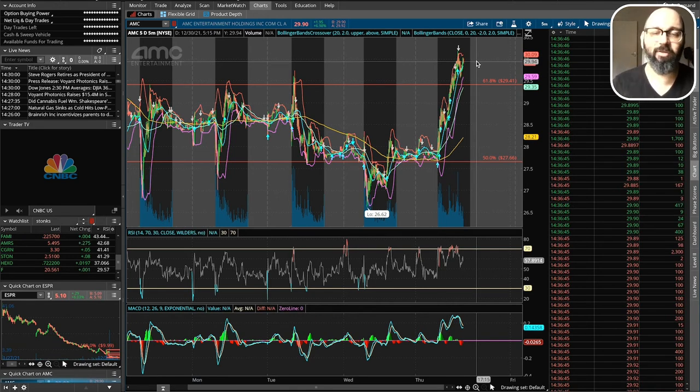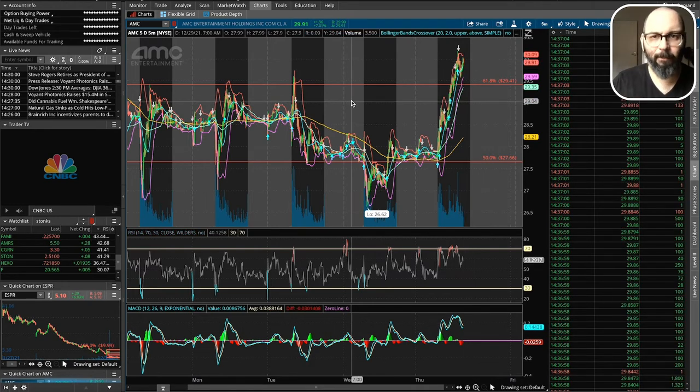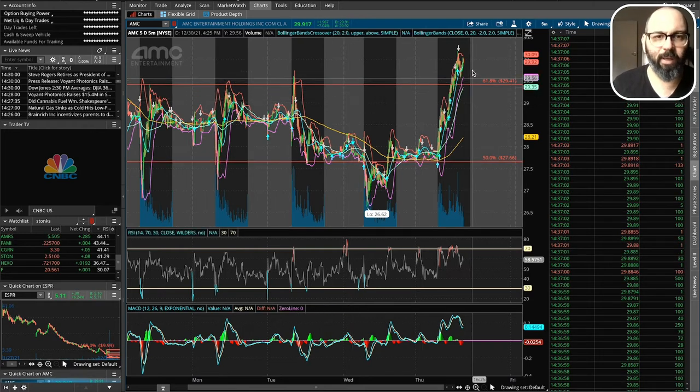But AMC is a company I do believe in long term. I think a company like Netflix or Apple or Amazon or one of those big companies will end up buying AMC at a certain point, because why not? It's going to cost them such a small amount of money in comparison to these trillion-dollar market cap stocks like Apple. Buying AMC would be peanuts, generally speaking.